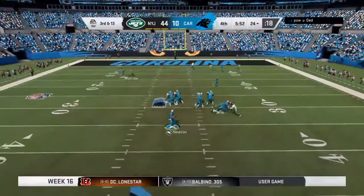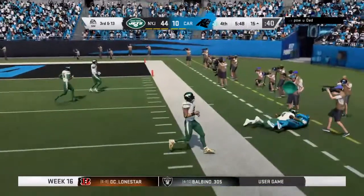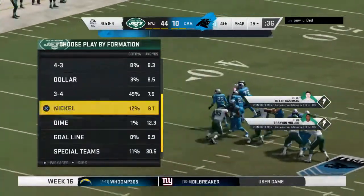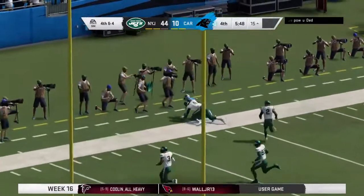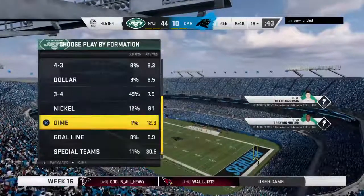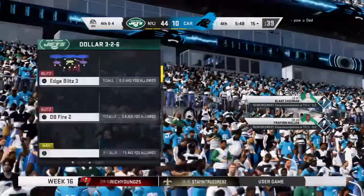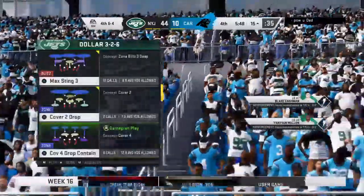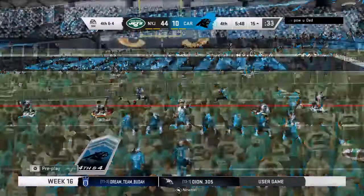Third and long, it's Newton. Going back to Moore. This time he's got him, complete. They pick up 10, but it'll still lead to a fourth down. One of the money routes for any offense, the drag route. So tough to defend because the receiver can stop at any point and make himself available to the quarterback and get a completion. But I love the communication we saw there. All the defenders pointing out the receiver, where he was going, and then they're able to rally to the ball after the catch and stop him short of a first down.